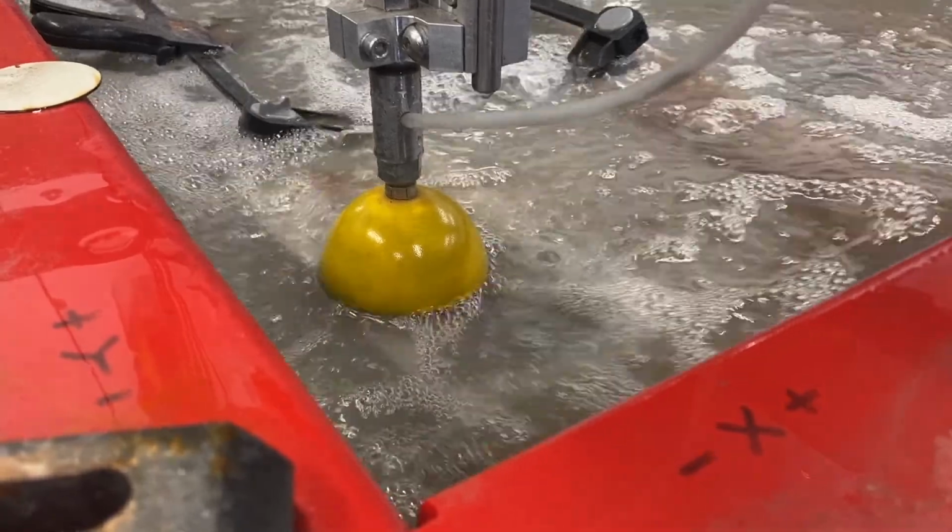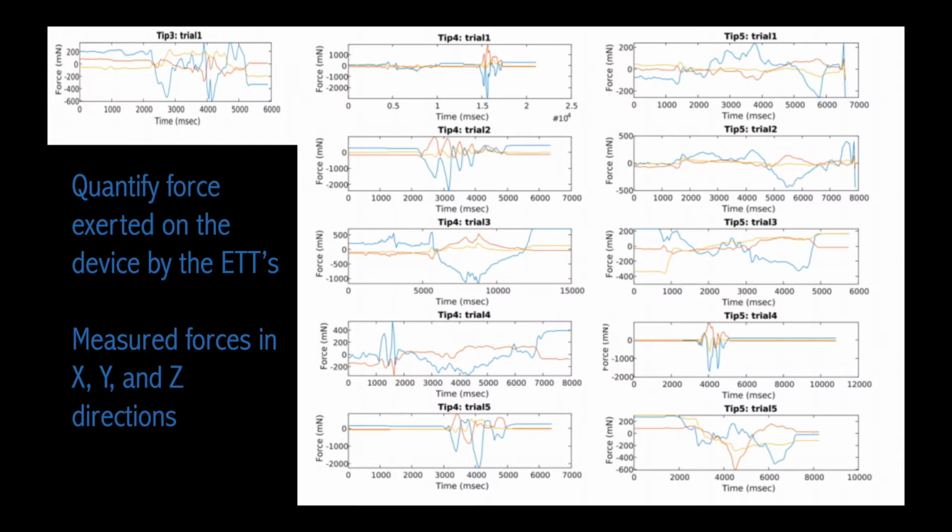3 load cells were attached to the middle of the test rig. These were used to quantify the force exerted by the device on the tubes as the device was passed through. The load cells measured the forces exerted in the X, Y, and Z directions.